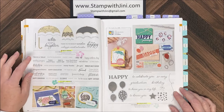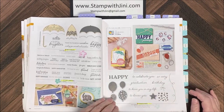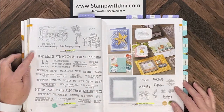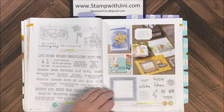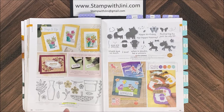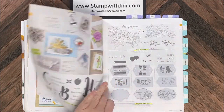And on page 44, both the Pretty Parasols and the Itty Bitty Greetings is retiring. Page 45, both the bundle and the So Much Happy are going to be retiring. And on page 46, the Seaside View and the Well Said is going to be retiring, along with the Frame for You on page 47. Page 48, the Basket of Blooms is retiring. Page 50, His Love is retiring.